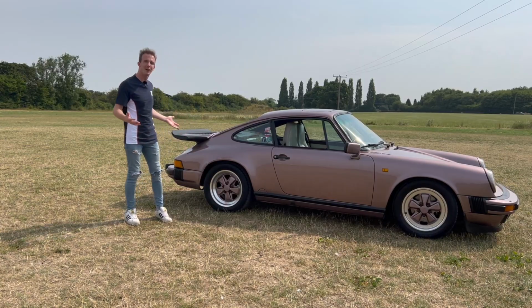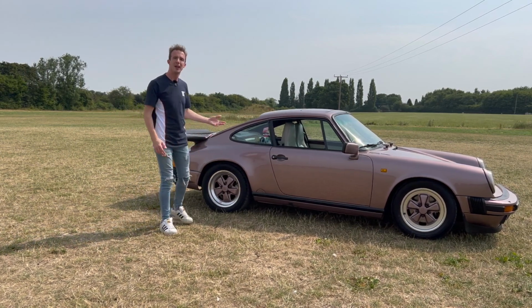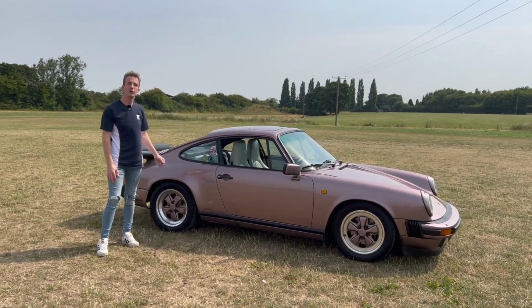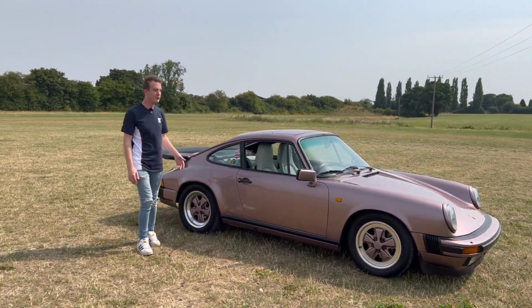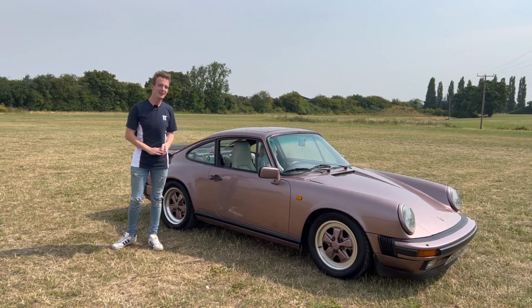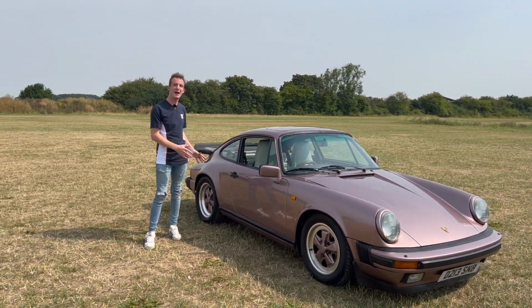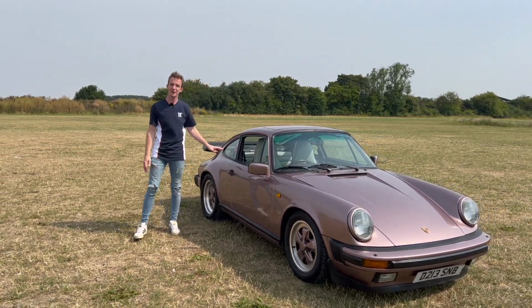So what exactly do we have here? Like I said earlier, this is a 911 G Series with a 3.2 litre engine in it. It's the later model, so it's 1987, and it comes with the G50 gearbox, which is known to be the better of the two gearboxes that these cars came with.